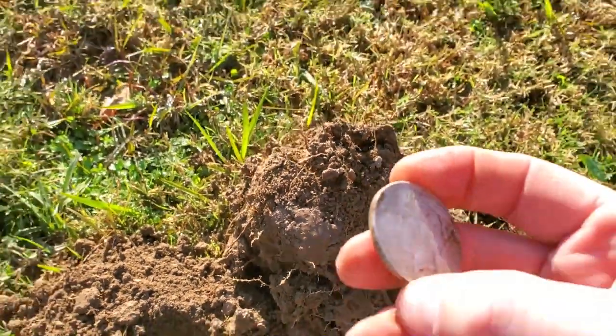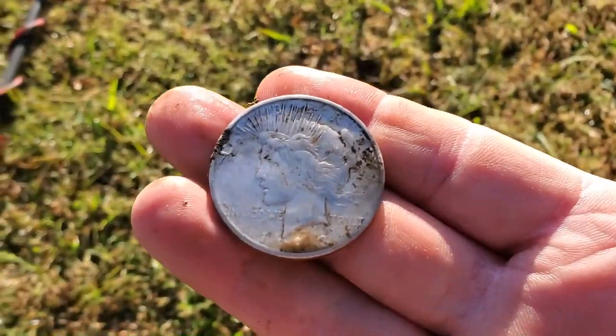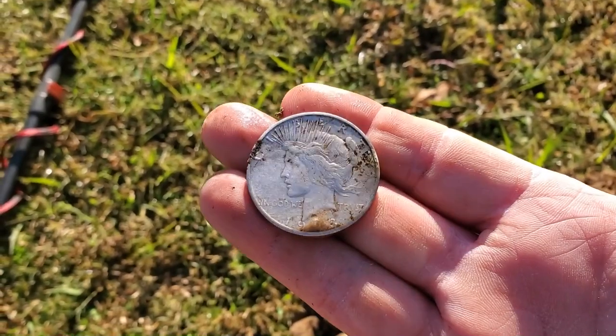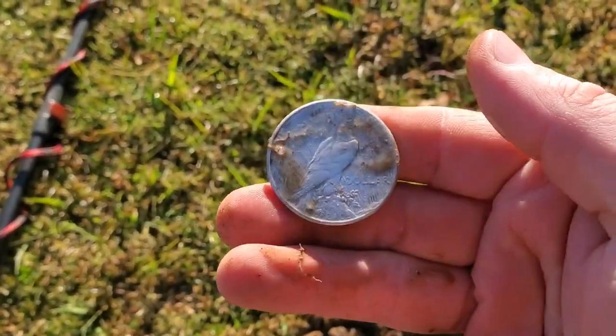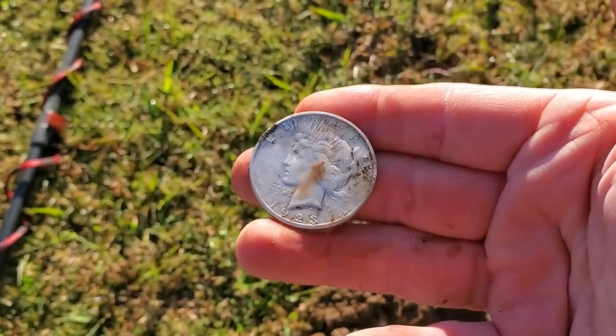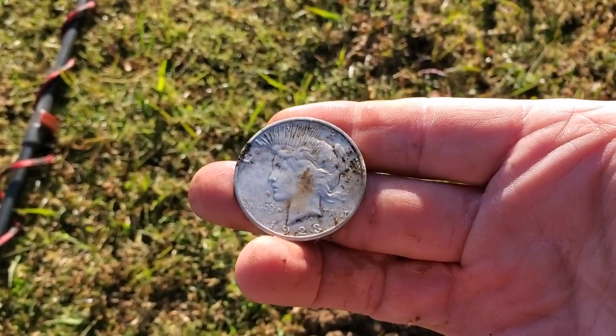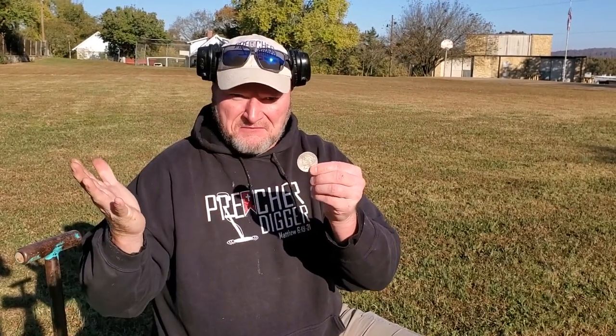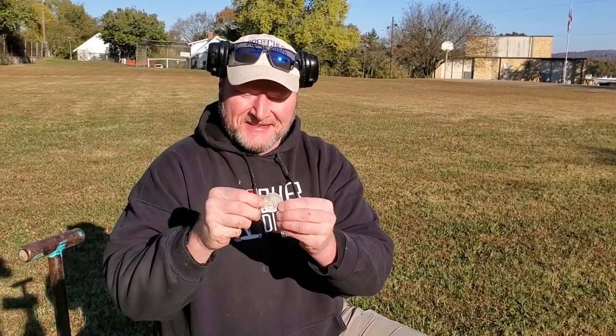Wow. Check that out. A peace dollar. I was thinking it was a half dollar. My goodness. Let me get it dried up and I'll get some close-ups on it for you. Check that out, guys. That is awesome. A 1923 peace dollar. Been here 5 minutes.